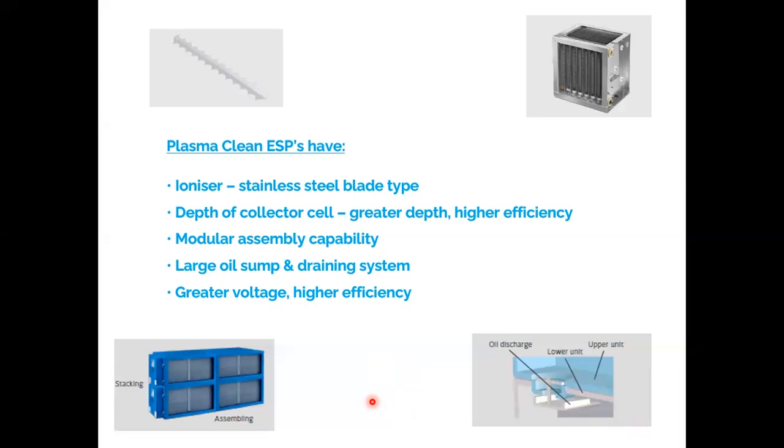And finally, if you look at this one itself, greater voltage, higher efficiency. The more power these power supplies produce, in most cases, the more efficient they are in collecting the particulate itself. Just to add to the sump there as well, you very rarely see the actual drain systems being used in the UK.